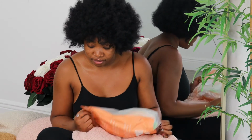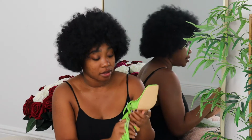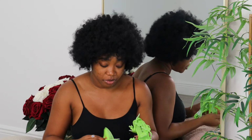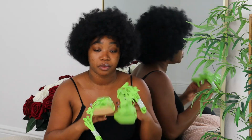Okay, we have the heels. Let's see what they look like. What do we have? It says SHEIN, so I guess SHEIN made it. Anywho, they have a really strong smell of rubber, which really prevents me from breathing, but other than that, they're super cute and I cannot wait to try them on. I cannot promise that they won't hurt though.